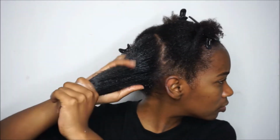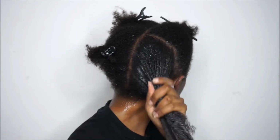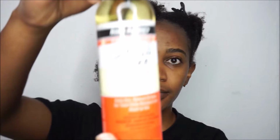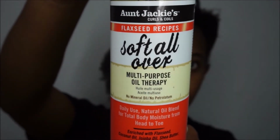So with the Anjaki's Quench leave-in and the Curl La from the previous line, those ones were really, really good for moisture retention. They're the kind of products that you can apply to your hair and your hair will stay soft for even 4 days to a week.